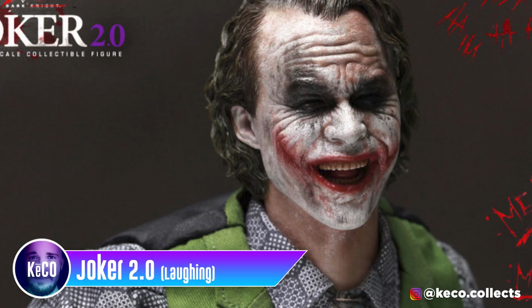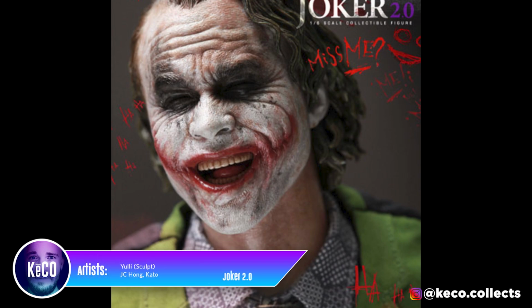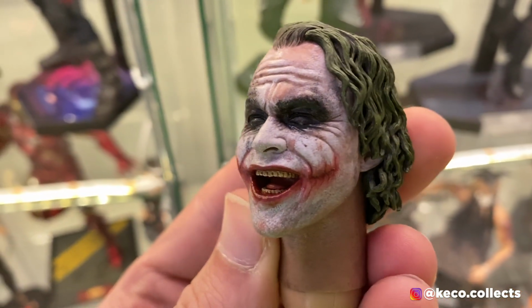Okay, let's get to the DX11, the Joker from The Dark Knight. While the main sculpt is fantastic in its own right, it's the laughing head sculpt that really steals the show. The smile lines, the teeth, the faded and muddled face paint, this thing is unbelievable. When you have this piece in hand, you can almost hear Heath Ledger's laugh, and I think that would put a smile on his face.